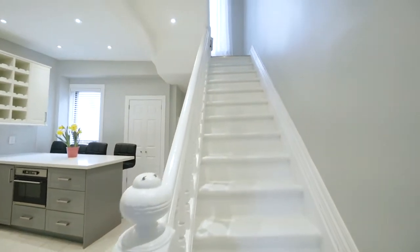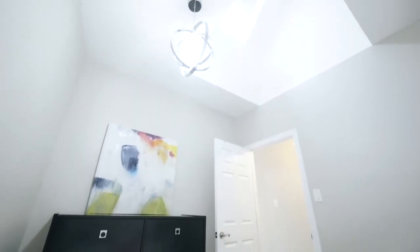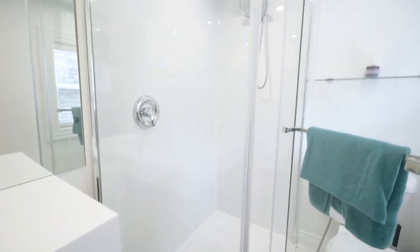Up here on the 3rd floor, we have 2 additional bedrooms, one with a bright window overlooking the lake, the second with a gorgeous skylight, and we also have a renovated 3-piece bathroom up here.